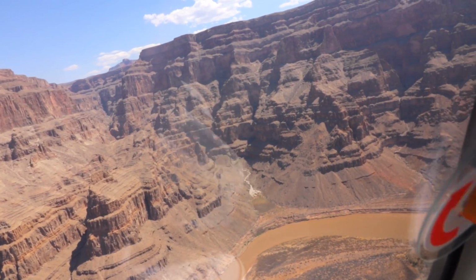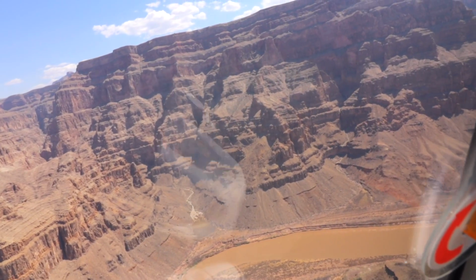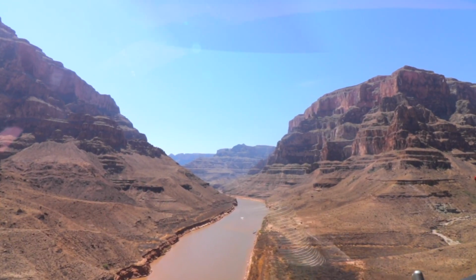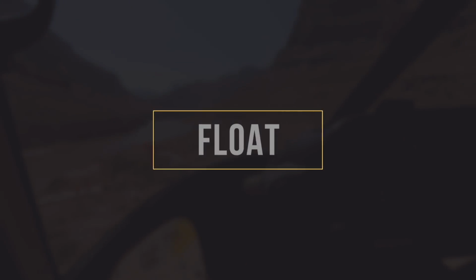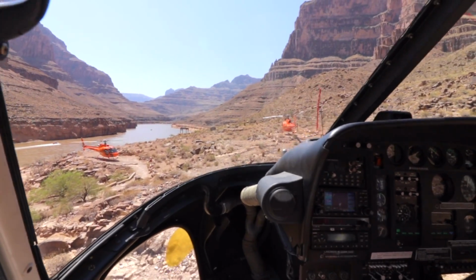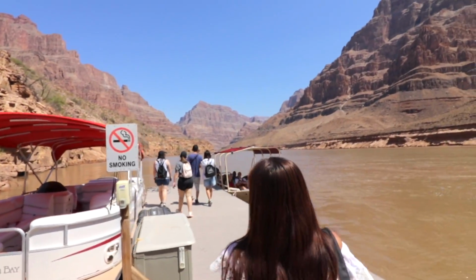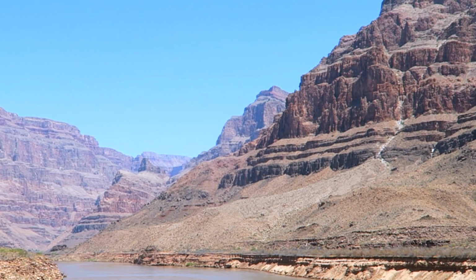Everywhere I looked, I saw breathtaking panoramic views that each had their own distinct shape and colors. In short, it was simply amazing. Later on, we landed beside a portion of the Colorado River where we rode a boat that gave us the chance to see the rock formations up close.